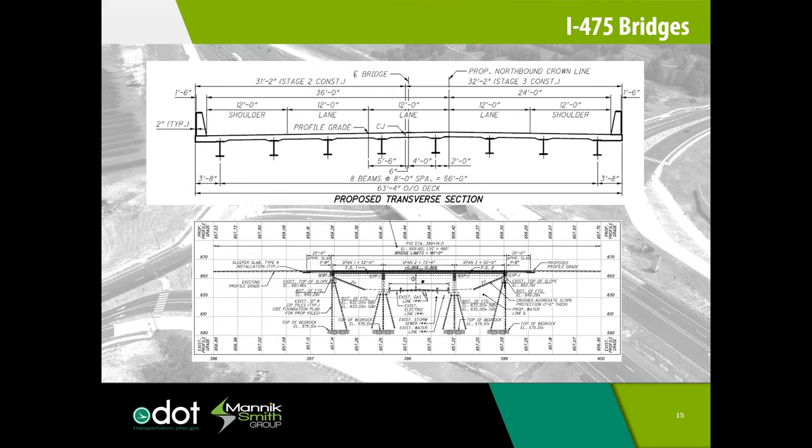These four bridges have an 8-foot beam spacing, which was small enough to transfer the controlling design from shear to crack control. These structures also required an extra bar in the overhang, so MSG increased the bar size from 5s to 6s to avoid violating the minimum spacing requirement.